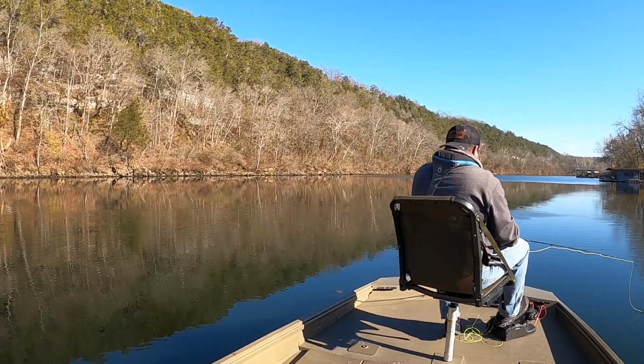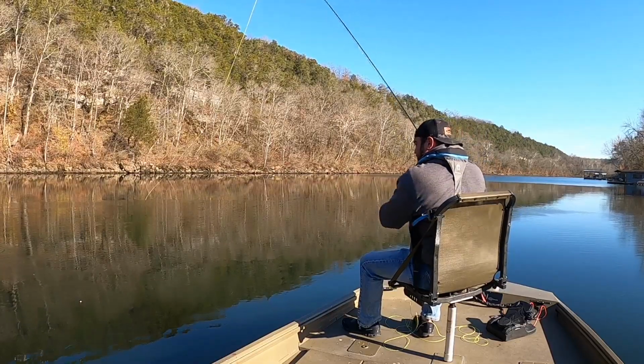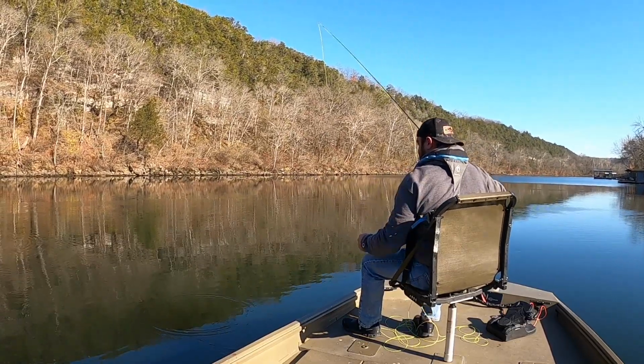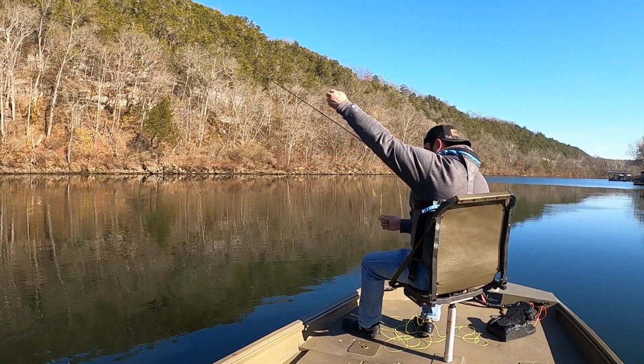Right now I'm kind of fishing the transition, but we could go on the other side of the drop off here where it finally deepens out. See if, because of the clear blue skies, these fish are setting a little deeper, and we can go to like 7 feet. I think it's about 8 foot deep in the beginning of the channel here.